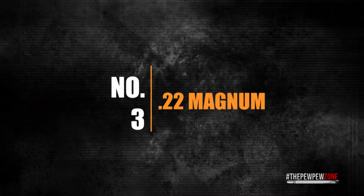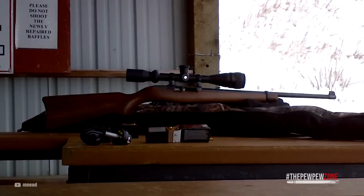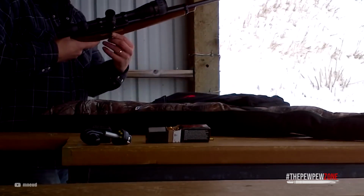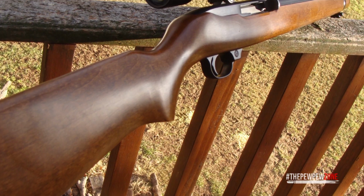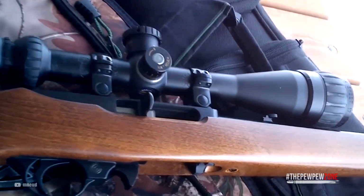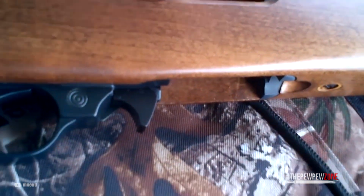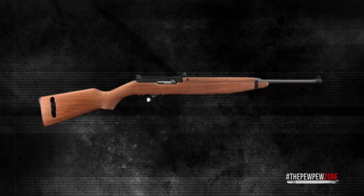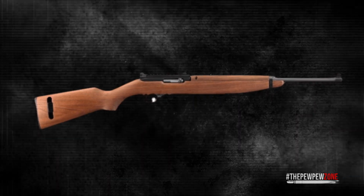.22 Magnum. Chambered for .22 Long Rifle makes this gun a great plinker and much more. But some people might think that such a puny round is just not for them. They want something more. So there was a version made for something stronger. Now it is not a much bigger round diameter-wise, but a more powerful .22 round in the form of the .22 Magnum. It was introduced in 1999, chambered for the more powerful round, but the production did not run for a long time.